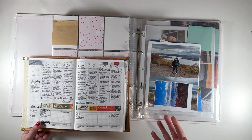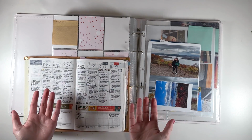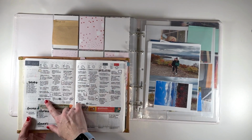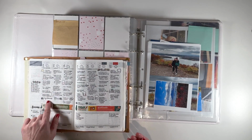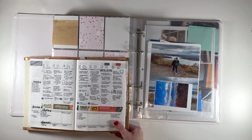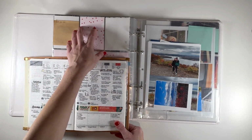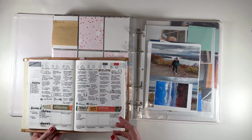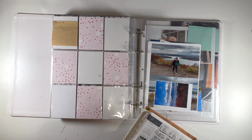Now it is December, so I wouldn't necessarily remember off the top of my head what happened on October 23rd. I don't know, but I have some notes here about what I had going on, and I just made these during the day. I tend to try to do this every day. Sometimes I will do a couple days at a time, just depending on my schedule, but this takes way less time than this. So I'm doing this right as I'm living life. And then when I'm ready to put my spread together, I have this as a reference to do my journaling.